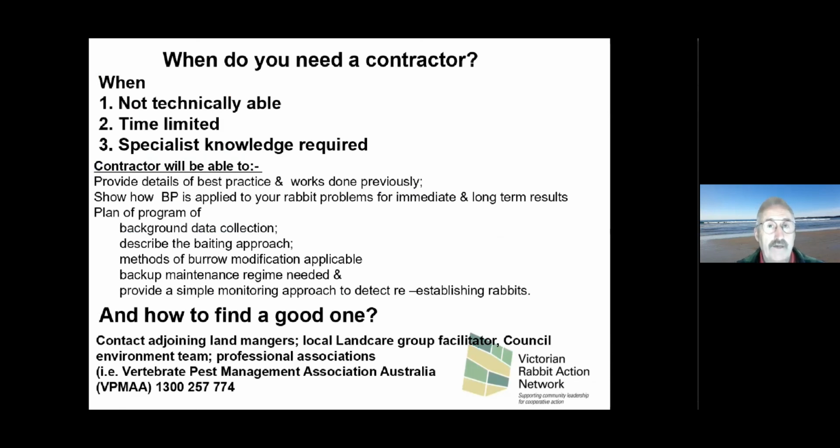So for something like baiting, you need to have an agricultural chemical user permit if you're going to use 1080. You don't need that for PIN DOME. You might need specialist equipment such as a bait layer. You might be able to get that from the Landcare group, and somebody there might be able to show you how to use it, or the Landcare group might run a program of getting specialists in to show you how to do that. For burrow or warren modification, you need mechanical equipment. You have to either purchase it or lease it, and have the knowledge of how to use it. Implosion requires a number of licenses, which you won't easily get unless you go through quite a few courses and spend a lot of money.